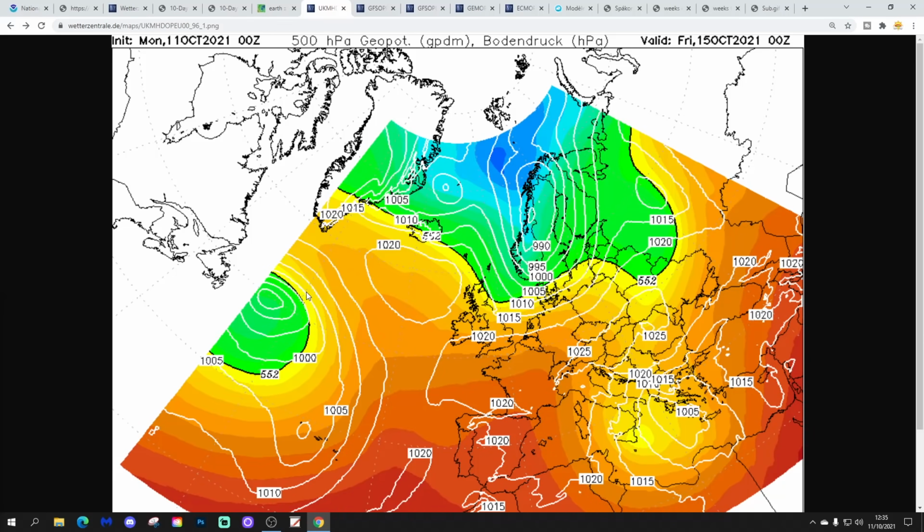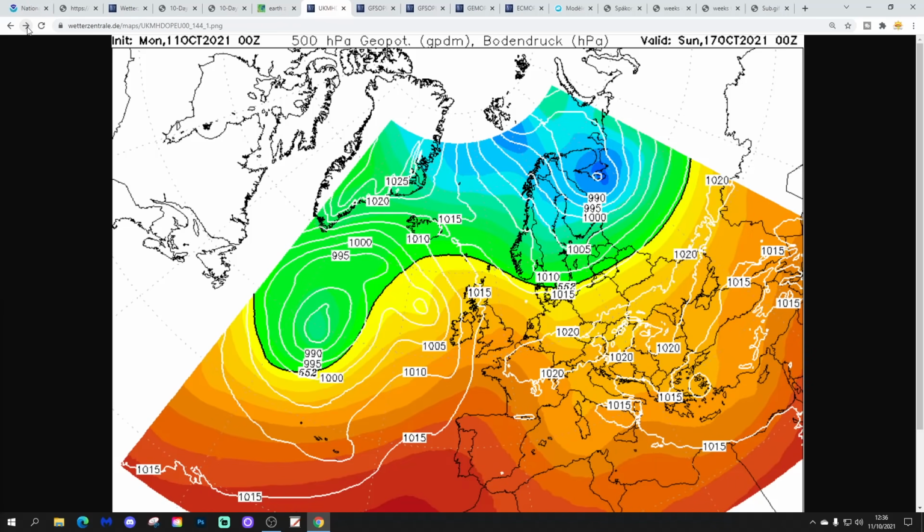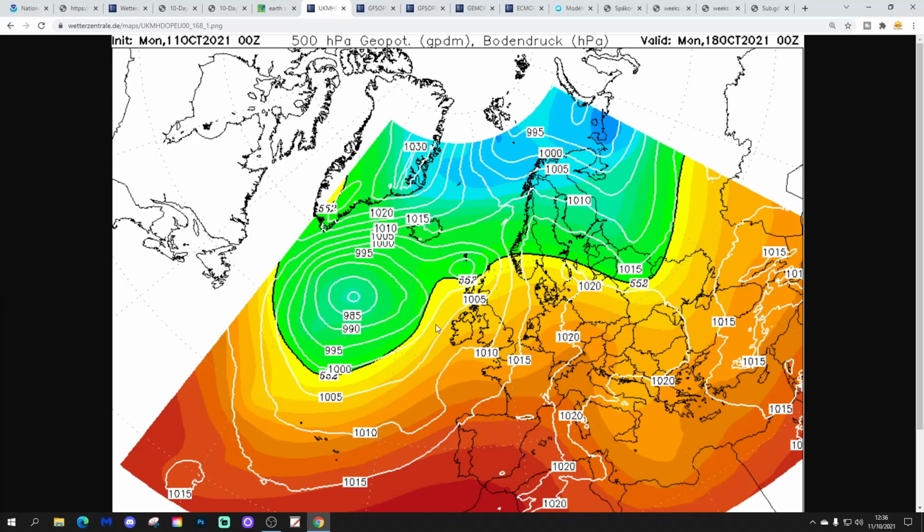High pressure pulls out to our west a little bit on Friday, and into Saturday we start to pull in some cooler air into that high pressure. But again, the high pressure is the dominating factor. As we go through Sunday and into Monday, we find high pressure gradually easing away, low pressure beginning to move in off the Atlantic, not with a great deal of conviction, I have to say, but by around this time next week it is starting to turn a bit more unsettled.